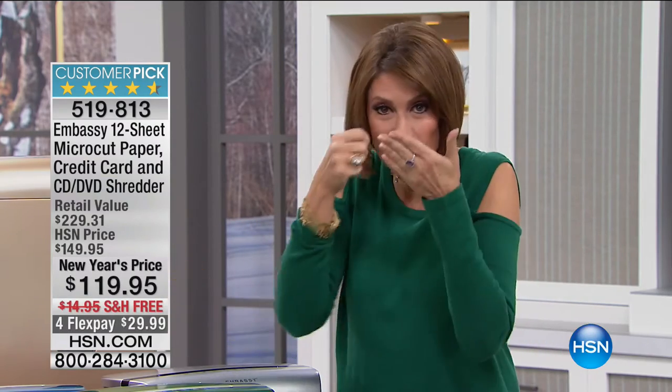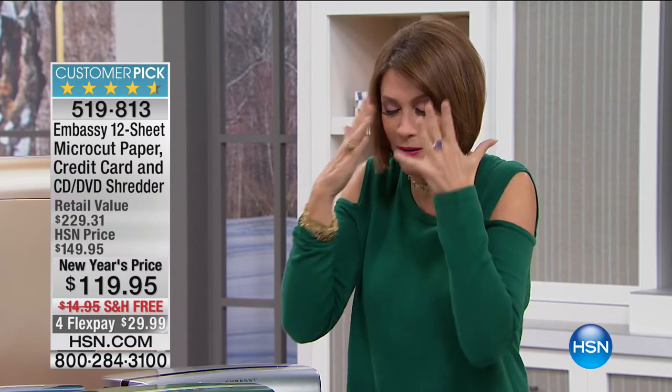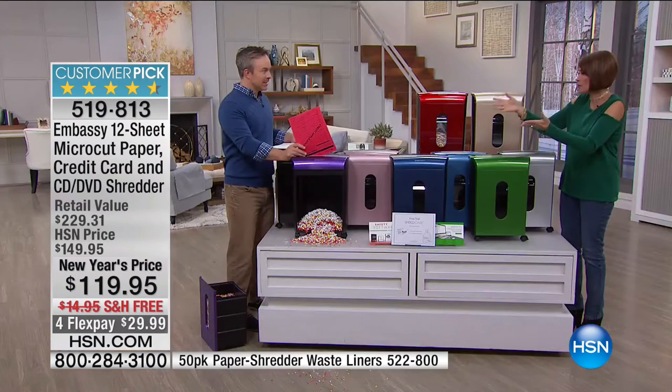You're going to love that password thing because over Christmas, my mother locked herself out of her iPad. And we couldn't figure out what the password was. We were literally with a magnifying glass going, what did you write down? It was so crazy. Password manager is just one of the many extras that we're including.